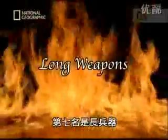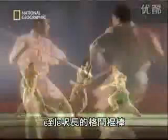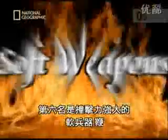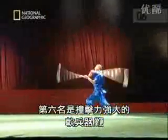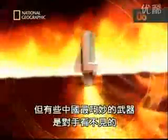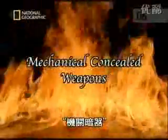At number 7 are long weapons, 6 to 8 foot fighting staves. Whips, soft weapons that pack a big punch, are at 6. And at number 5 are common objects lethal in the hands of kung fu masters. But some of China's most ingenious weapons were never meant to be seen.